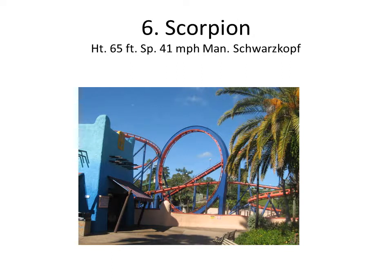Number 6 is the first looping coaster I ever rode. This is Scorpion, the Schwarzkopf looper. And I thought that this one was pretty fun. Definitely not the wildest layout, but for being pretty small, it's only 65 feet tall, it still packs a pretty good punch. It has some intensity to it, and that first vertical loop is very fun. And I really enjoyed the drop as well. No theming at all, but it's still pretty fun, and it's very compact, which is always good for intensity.